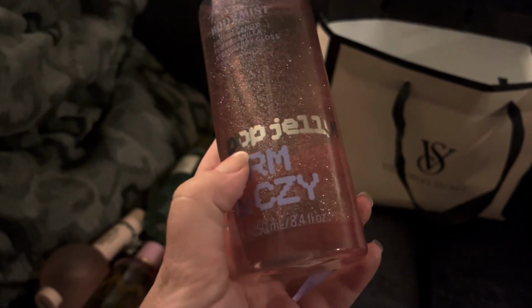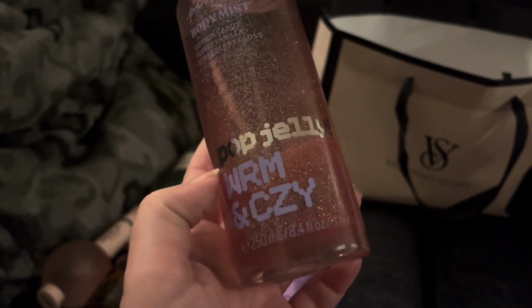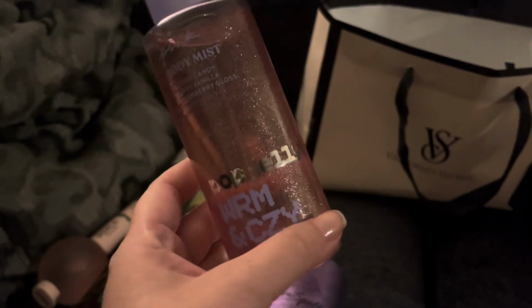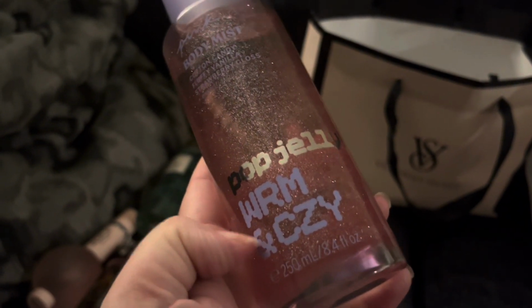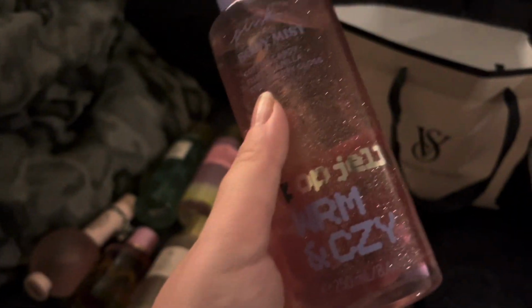I also have a backup of, I think, both of the other Pop Jelly fragrances. Were there just 3? I think there were just 3 of them, but I don't remember off the top of my head. But I know I have a backup of this one now, and the vanilla one, and also the Fresh and Clean Pop Jelly. So these are really good, and I like that they did a Y2K throwback.